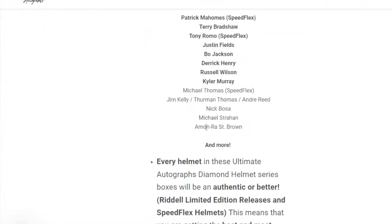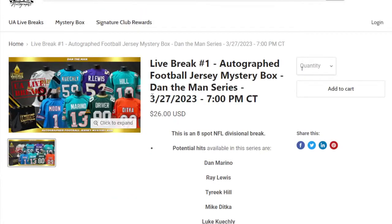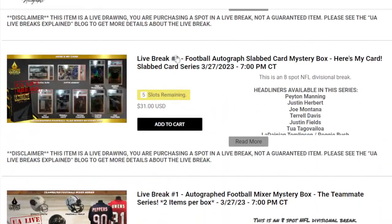We still have Amon-Ra St. Brown. We also still have available this Jim Kelly, Thurman Thomas, Andre Reed triple-signed Bills helmet. Ooh, that'd be a nice get for Darcy, for example, a big-time Buffalo Bills fan. 4 spots to go in the jerseys. We've pulled all the photoed headliners. I do believe there's a Keenan Allen jersey out there, though, the Pro Bowl receiver for the Chargers.